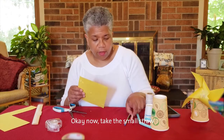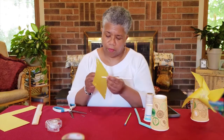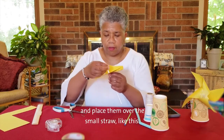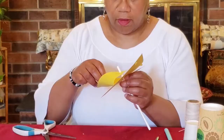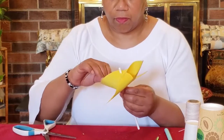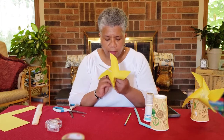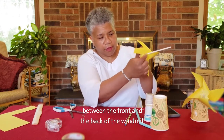Okay, now, take the small straw and put it through the center hole. There you go, like that. Now you're going to take each of the corners one at a time and place them over the small straw, like this. Just take your time carefully. So it'll look like this. Okay, now you want to squeeze it together a little bit. And you want the distance between the front and the back of the windmill to be about 1 inch.